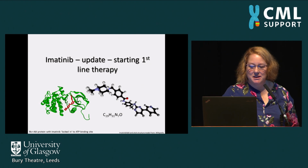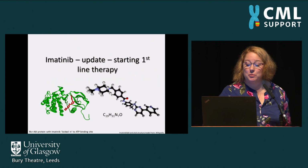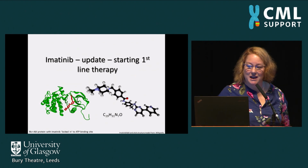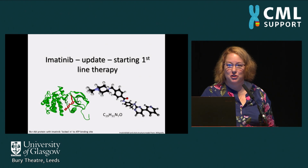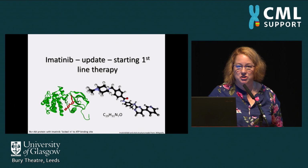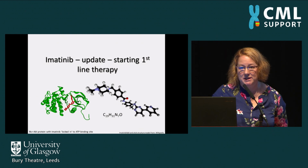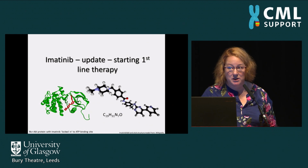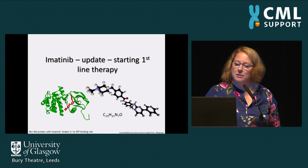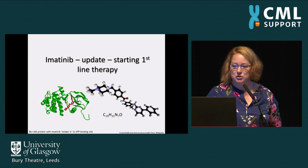Imatinib, you'll see there, that's its chemical structure. It's just a group of basically 4 different types of atoms: carbon, hydrogen, nitrogen, and oxygen. And it's amazing that this has been an absolute game changer for people with CML. The majority of the people in this room with CML will have been treated with Imatinib at some time, and patients who are treated in the future are likely to experience Imatinib treatment.